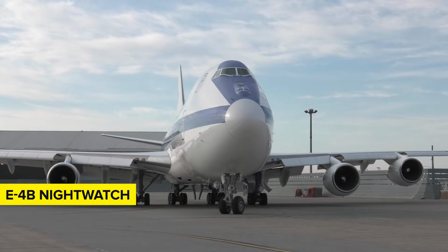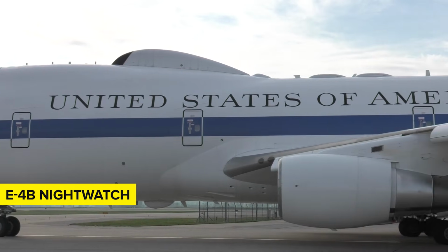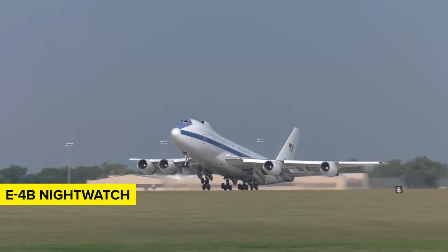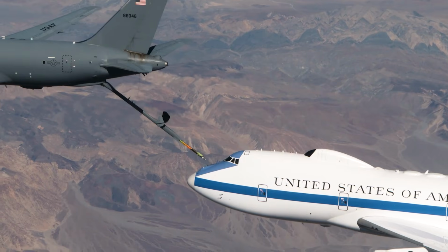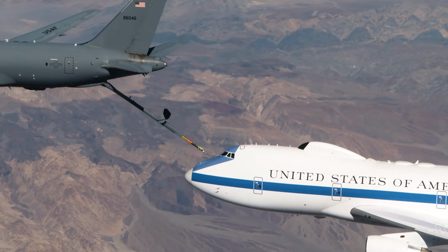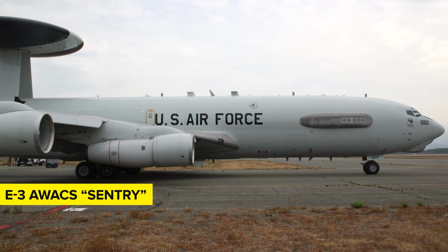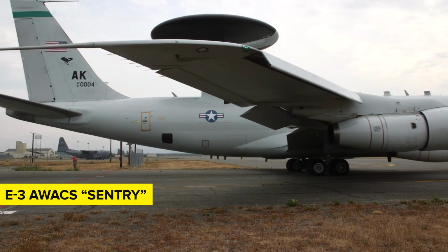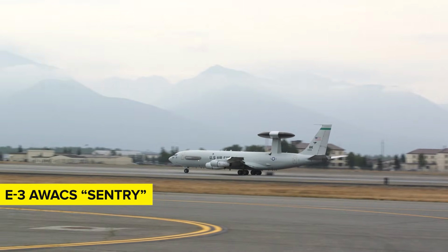The E-4B Night Watch has more command and control capabilities than Air Force One. It supports the President and Secretary of Defense and operates around 42 separate communications systems and allows them to conduct the full spectrum of military operations. It's been designed to be able to withstand a nuclear war environment and, with in-flight refueling, can be in the air for days. The E-3 AWACS Sentry is an early warning and control aircraft that provides a real-time picture of the battle space before and during a conflict, particularly including the movements of hostile aircraft hundreds of miles away.